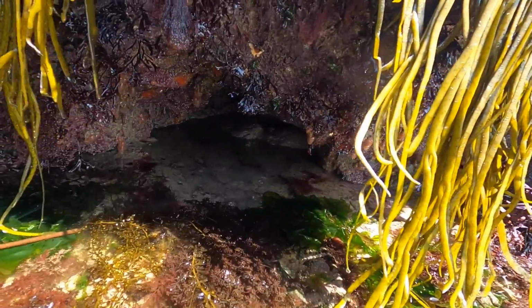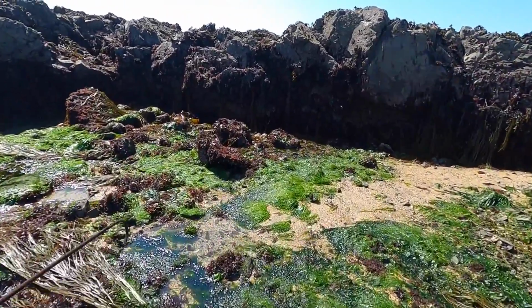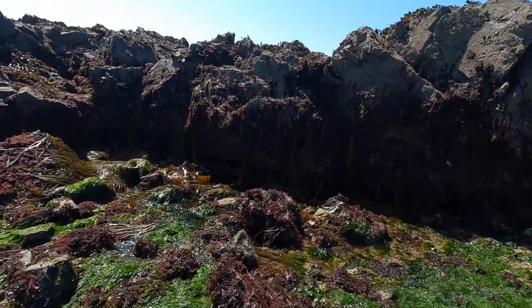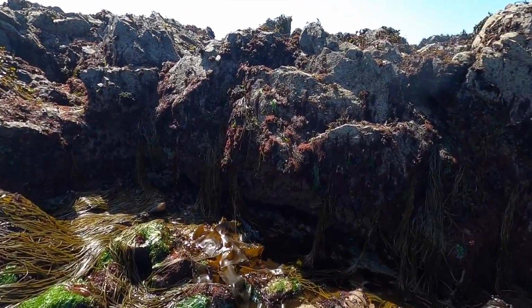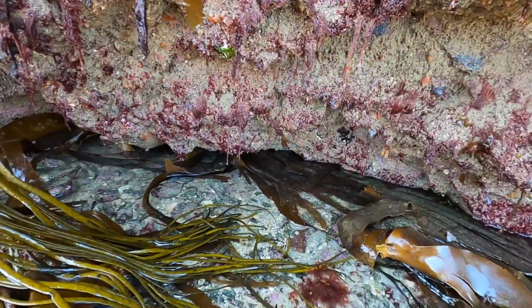Nope, nothing in that one. What a beautiful day to be out. Big ledges like this one can hold very big lobsters just hiding in the water part here. Can't see any whiskers.